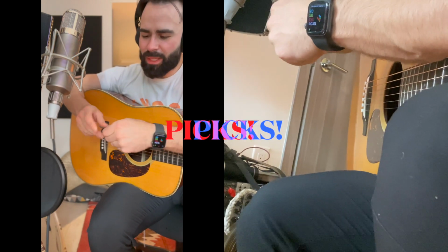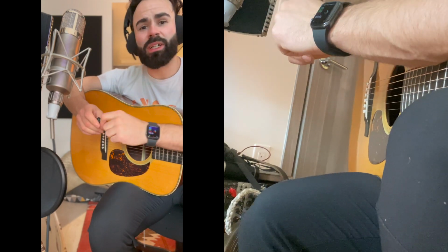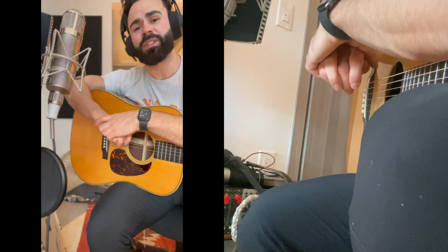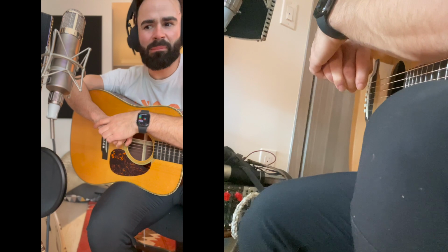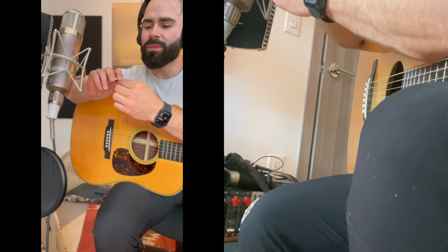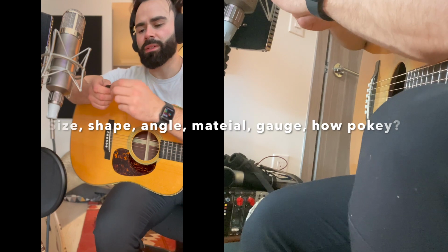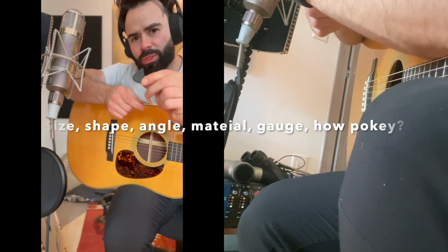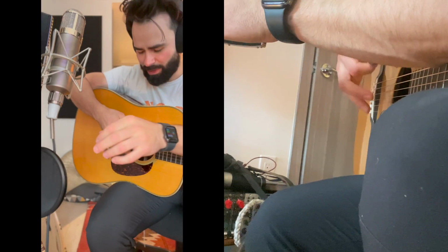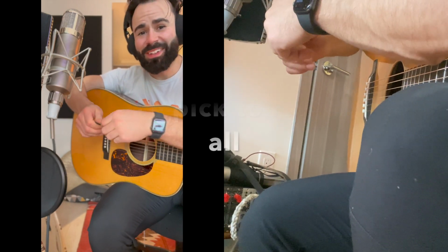So picks. A lot of people don't really seem to think much. I think it's based on articulation and playing style, though you will see so many signature picks and you have to wonder why, like, why would you have a signature pick? And it boils down to quite a few very nuanced characteristics. The size, the shape, the material, the angle, the sharpness of it, and how it's beveled out. It changes everything, how the string bounces off. And I don't think there is a be-all end-all for picks.